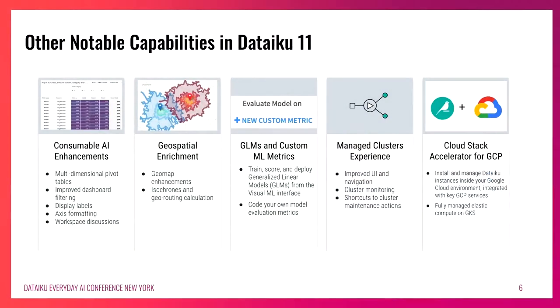But there's a whole bunch of other capabilities I don't want you to miss for our business users, the people who mainly use dashboards and charting and workspaces. We've given them pivot tables on steroids, new filters for dashboards, new display labels to make their lives easier. For specialists, we continue to expand in geospatial. New goodies in the AutoML capabilities, so custom metrics, new algorithms.